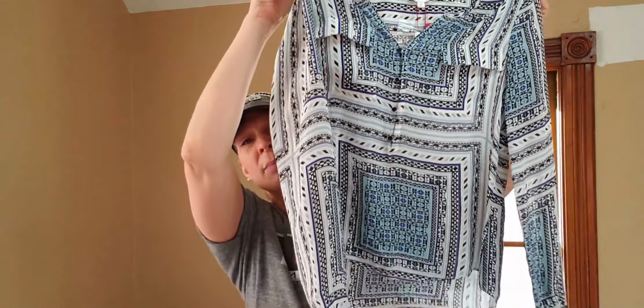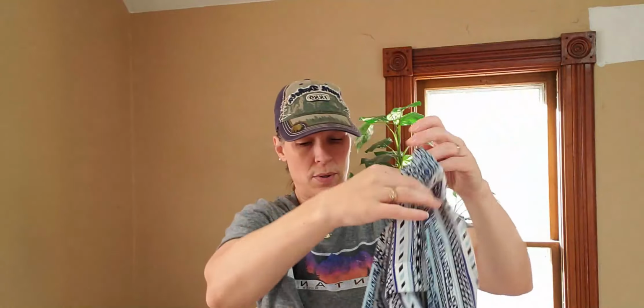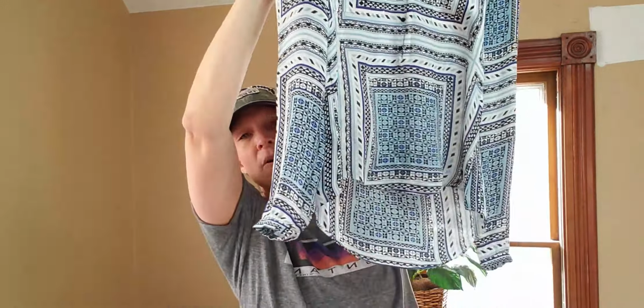Okay, what do we have here? Okay, Parker. This one's new with tags. Very geometric blouse. Now, I'm going to double check. I don't remember if this was silk, because some of the things that she sends me are silk. Dry clean, which means it's probably silk, 100% silk. So 100% silk, geometric, new with tags, very, very cute.